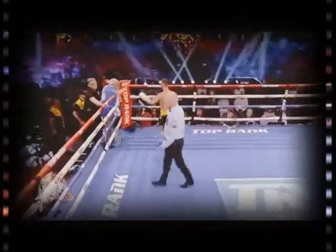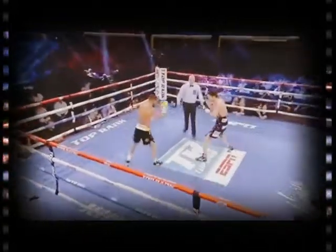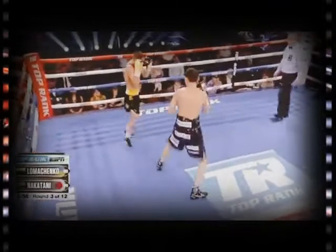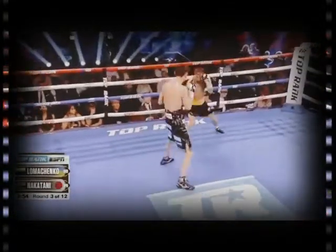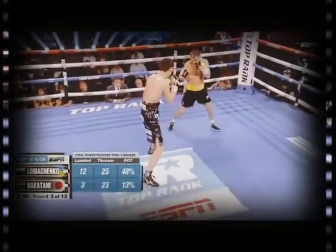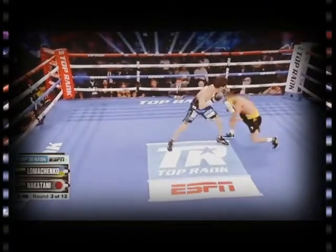End of two. Timmy job all week here in Vegas. Round three. CompuBox has Lomachenko with a 13-3 connected advantage. Half a jar of Vaseline on the top of Loma's head. The ref gets wind of it. He may tell him to wipe some of it off.